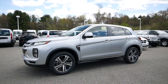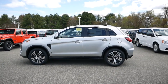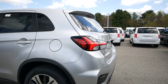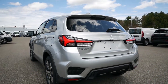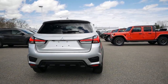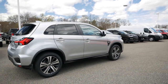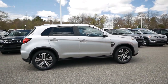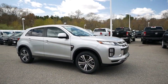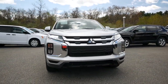For performance, the Outlander Sport ES is powered by a 2-liter 4-cylinder engine that puts out 148 horsepower and 145 pound-feet of torque, and is paired with a CVT. For the drivetrain, front-wheel drive does come standard, but for an additional $1,500, you will get all-wheel drive as an option. And for fuel efficiency, you can expect to receive right around 24 miles per gallon in the city, and 30 miles per gallon on the highway, with those numbers slightly differing if you do go with that all-wheel drive system.